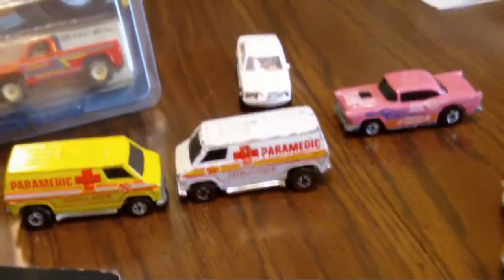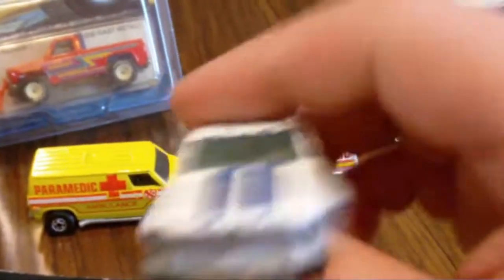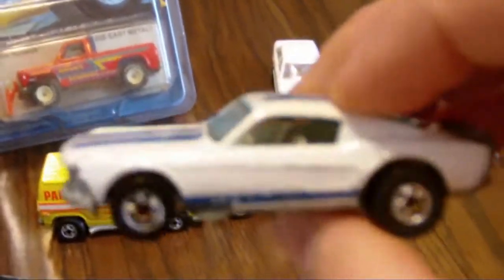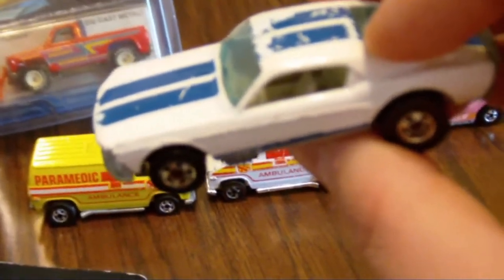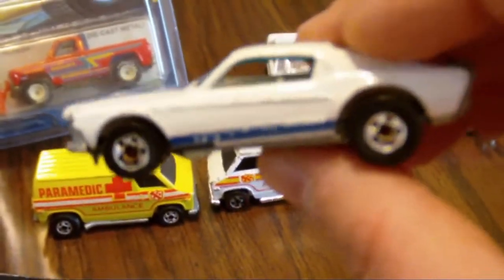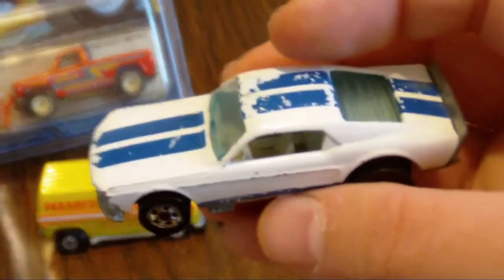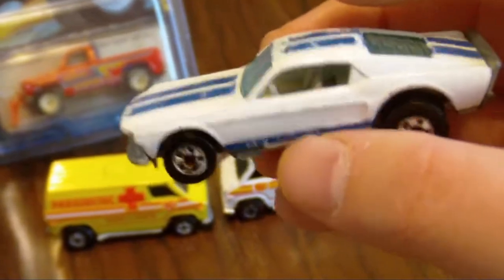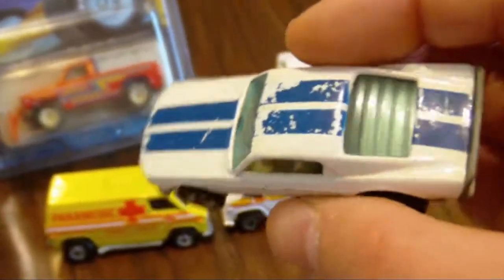So I also picked up this, which is quite a rare car, pricey. I actually had this car as a kid. But believe it or not, mine was the tan interior, and that is quite a pricey car. I believe it's a France-based car, and I remember that car having brown interior because I know I have a good memory, and I know I had that car when I was a little kid.